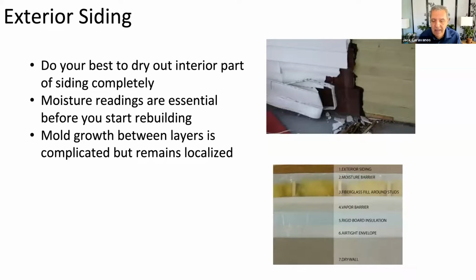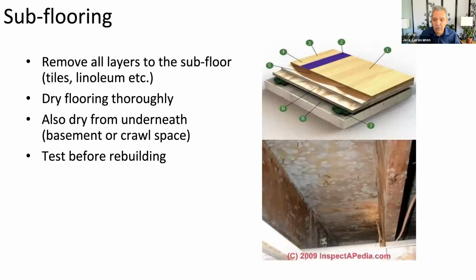Exterior siding can be very complicated depending on what it's made of. So I think in this case, you need to get some professional help on that. Subflooring is always a problem because there are so many different types of subflooring. Old-fashioned plywood flooring is very, very good and sort of dense, but some of the new stuff is a fiberboard, a little less dense and more amenable to mold growth.